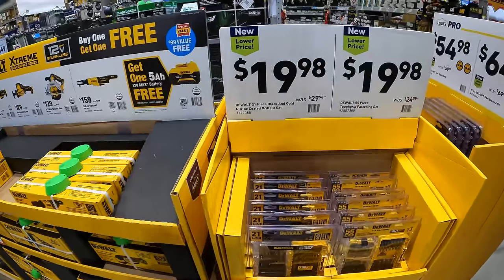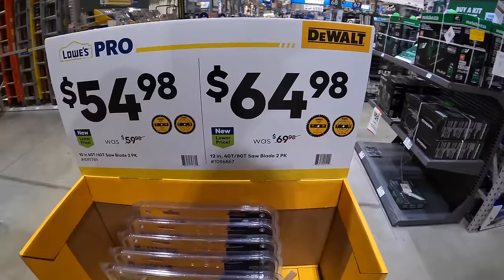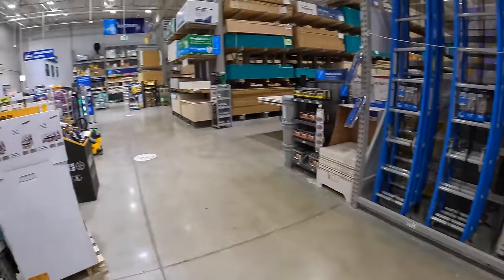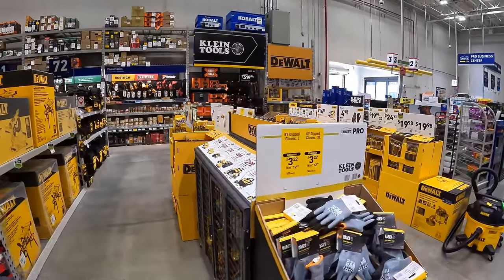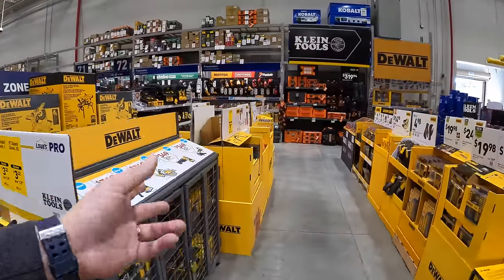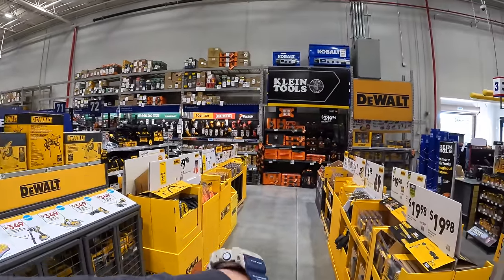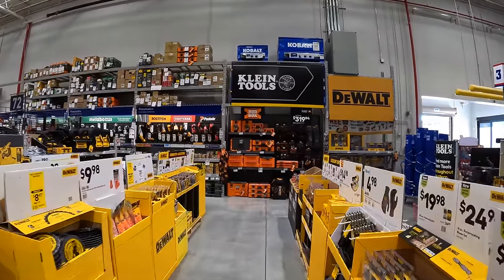Then they do have, is this the same as the other side? Because I think we already got that display. All right, so like I said, there are so many more sales happening, you guys. It's so hard to put everything in one video. We got more DeWalt on here in the middle on both sides, cordless tools. You got another DeWalt display over there. So yeah, we're going to end this video here.